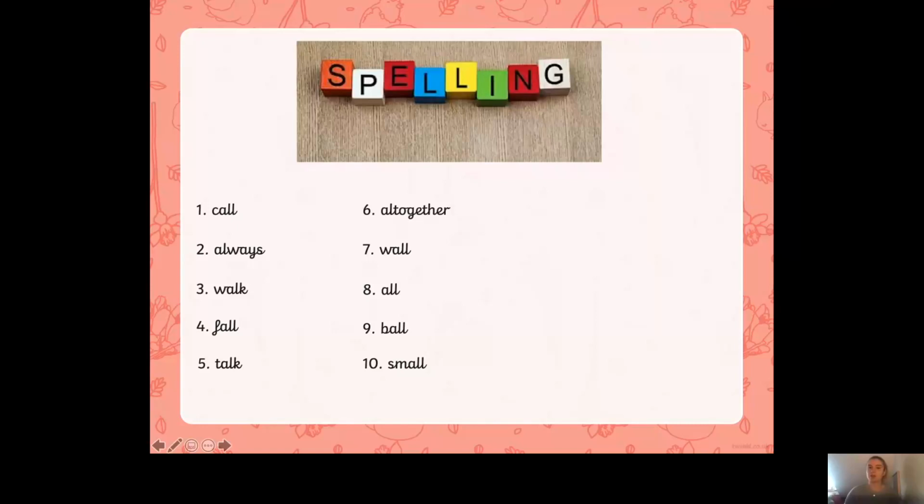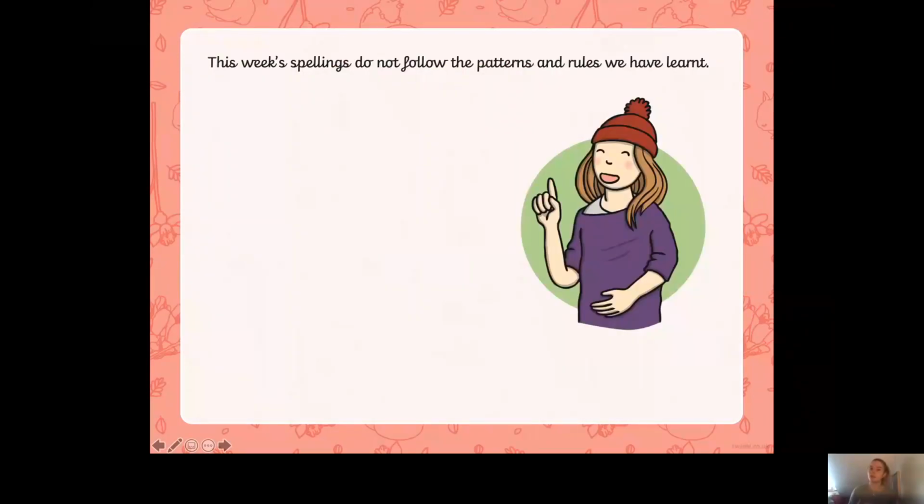So as I said, we are looking at common exception words today. Now, common exception words do not follow the patterns and rules that we have learned so far. They are quite tricky to spell. So let's have a look at some of our spellings for this week.